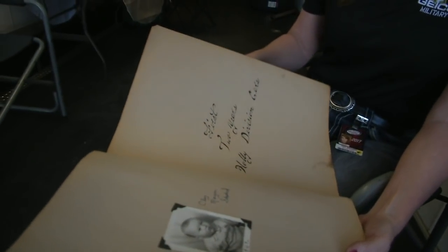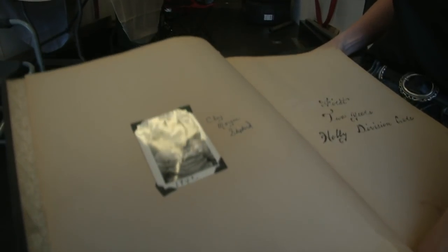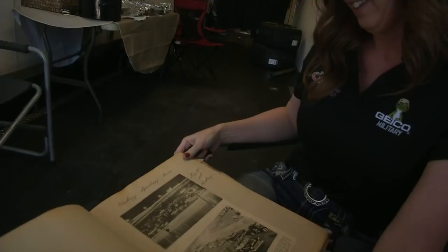Let's see some of the scrapbook there. Oh wait, is that Morgan? Turn it over here so we can see it. Look at that right there. Hold on a second, Morgan. You were pretty cute back then. Yeah, I don't know what happened. But look at this right here. We got some of your old hobby stock cars in Hickory.